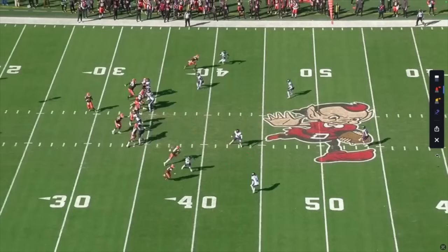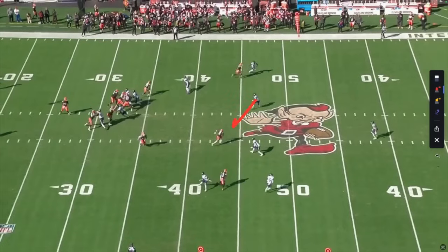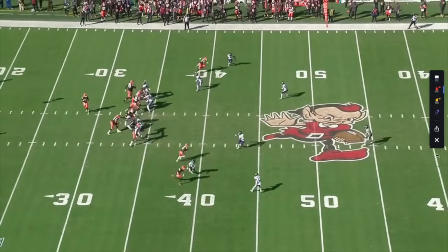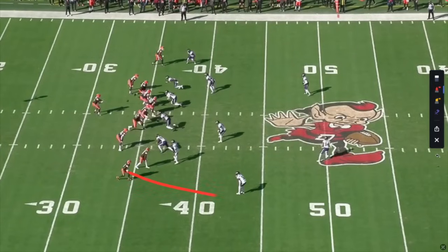But I want you to watch Jameis's eyes. If he uses his eyes, what's his safety do? Safety goes screaming inside here. So when I see this coverage, what Jameis has here is he basically has double curls. So deep curl, guy over the ball, flat, flat. Okay, so it's double curls.